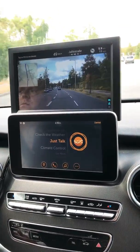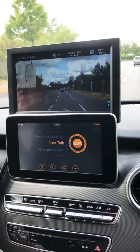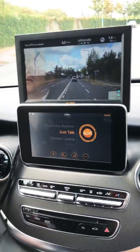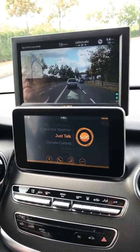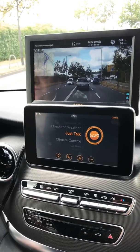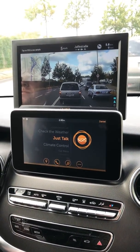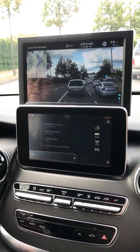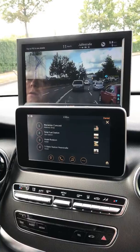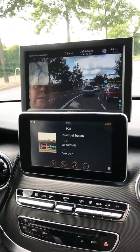There's a couple more POIs coming up. What are the opening hours of this place? I found several options. Did you mean... No. Okay, this is what I saw. Number 2. Total fuel station is open 24 hours a day.